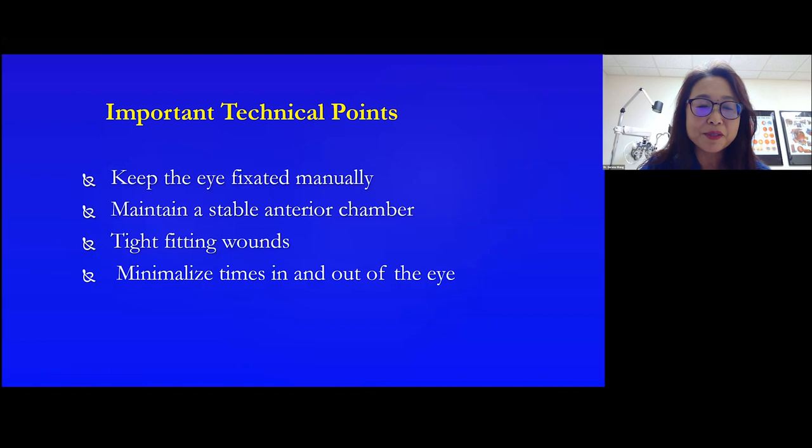So the instinct for an inexperienced surgeon, like my fellows, when something unexpected happens during surgery, is the first thing they do is take the instrument out. I say, oh, don't do it. First thing you do is stop and look. Take deep breaths. Don't take the instrument out of the eye because you'll make a big mess for yourself. Okay, so that's a few things to remember.